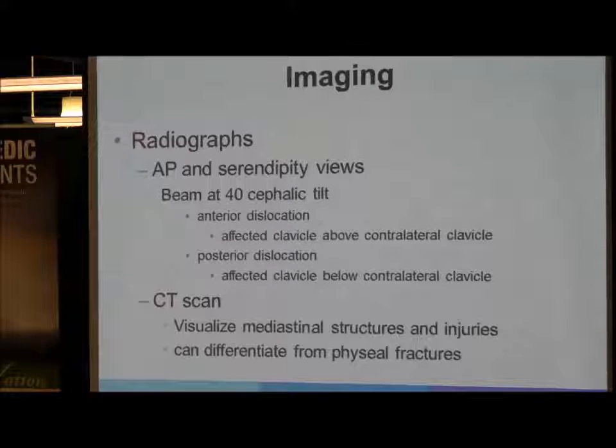As far as figuring out what's going on, once you've identified this, we usually will get what we call serendipity views. You don't have to know the data behind it, but basically it's like taking an x-ray that's facing upwards a little bit, and it gives us an opportunity to see the clavicle coming down to the sternum, and you can see one higher than the other, or one posterior to the manubrium, indicating a posterior dislocation. For those that we have great concern for posterior dislocations, we'll frequently get them right into a CAT scanner, because that's going to show it the best. It helps us identify physeal fractures from frank dislocations, and can help us with our preoperative planning, because most of the posterior dislocations we're going to do something about. Not all of them, but most of them.